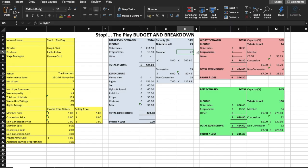So, going back to the budget we did last week, I'm going to show you what was pointed out in our pre-proposals meeting for Stop the Play. First of all, and this is one that happens quite a lot, we'd forgotten to include the VAT amount in the rights, so that's changed to £187.20. Subsequently, we were told that for 7 costumes, even though it was mainly sourcing, we would need at least £10 per costume, so this changed up to £70.